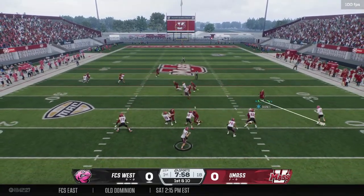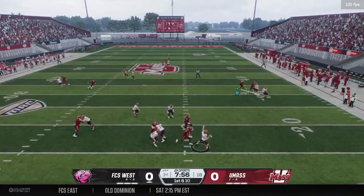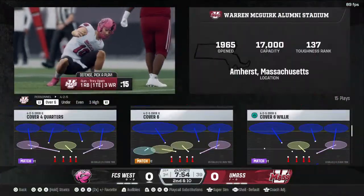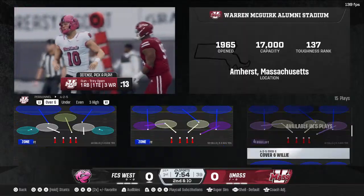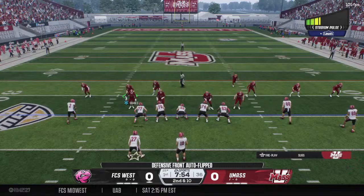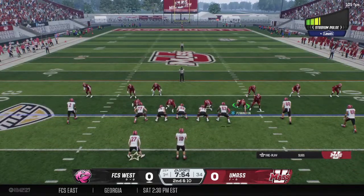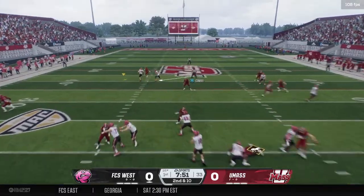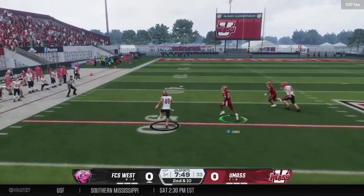He'll start this drive firing. He'll get rid of it. Receiver wasn't ready for the throw, incomplete. I don't know about the decision that time by the quarterback. He may have been expecting man coverage, but that time the defense was in zone, and they did a really nice job closing the window. The intended target was not open, and that's why that one fell incomplete.